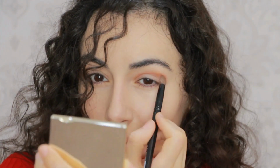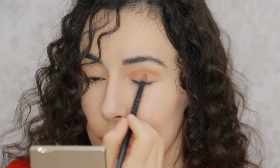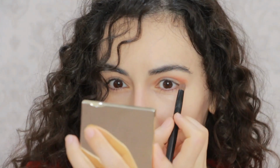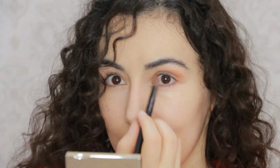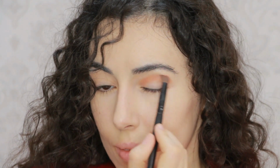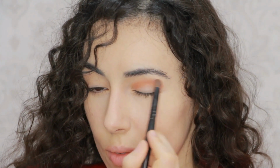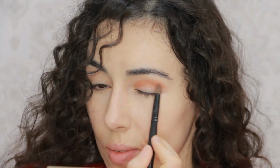In fact, I find that such warm tones brighten up my eyes and make them look more beautiful and vibrant. It's just very important to find the right brown for you, even if it's a warm brown, so that you don't look like you rubbed carrot on your eyelids. Then, of course, I blend.